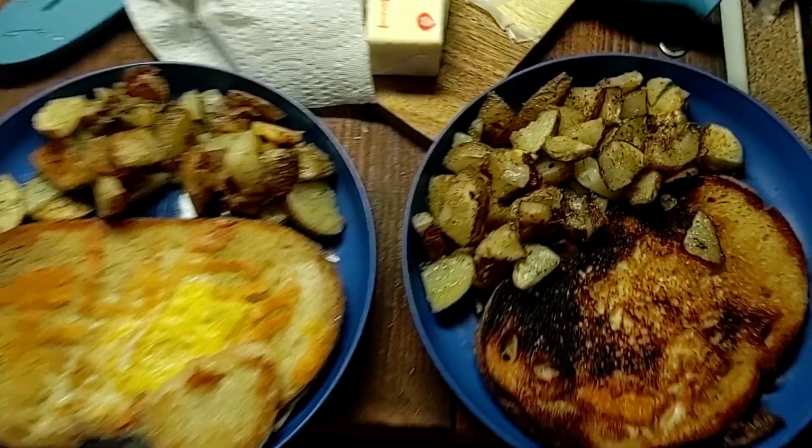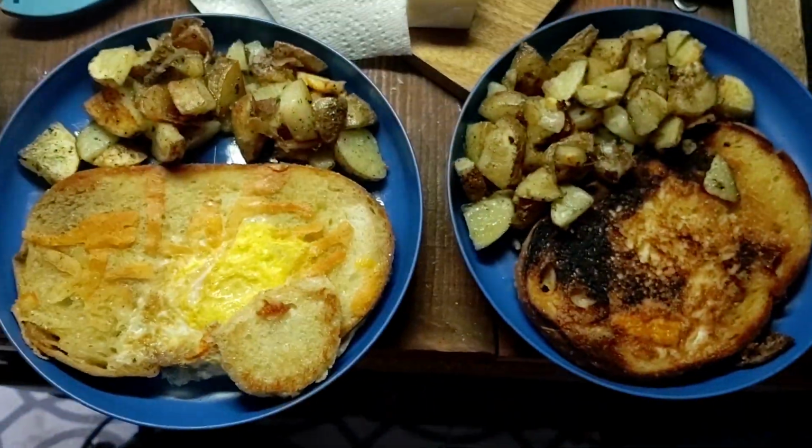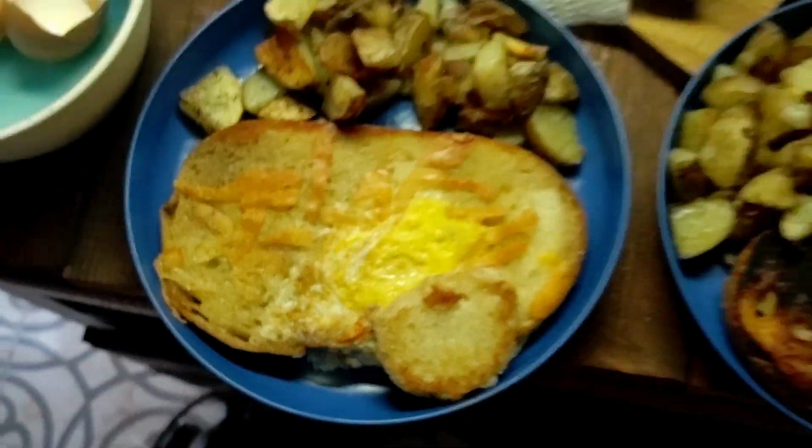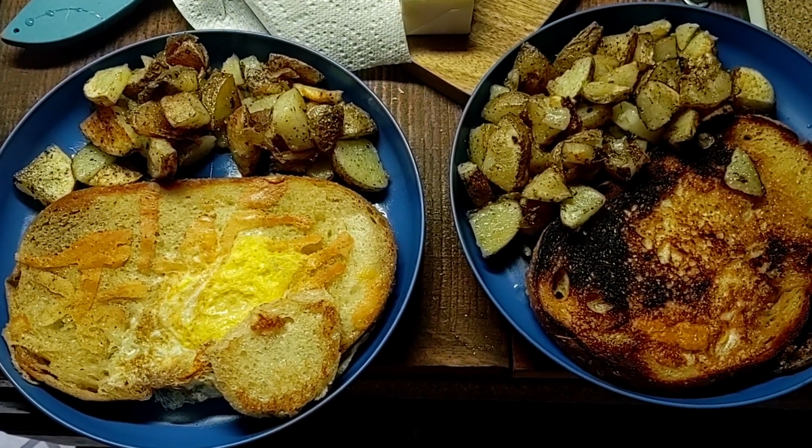There you go. I have a hard time doing that, but that's how Kirra likes it. So mine did not get as toasted as I like because my eggs started getting overcooked. But that's breakfast, brunch, whatever we want to call it.